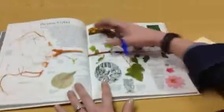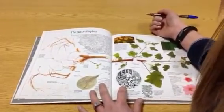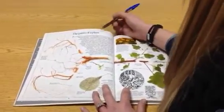Hi students, today we're going to review this nonfiction reading strategy that I call the read, cover, jot, reread strategy. We're going to do this with a nonfiction text about plants. The first part of the strategy is to read the nonfiction text that you're using. So, parts of a plant.